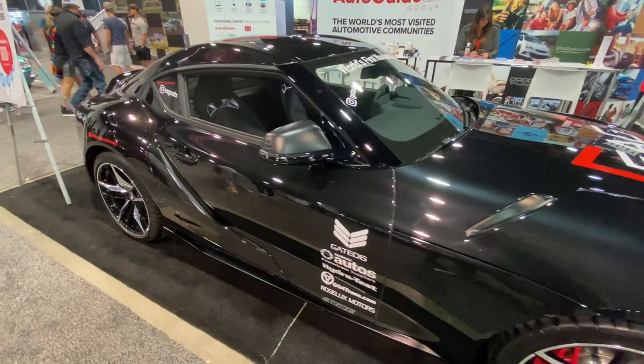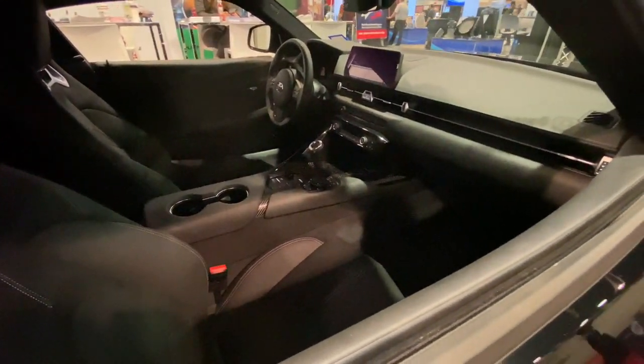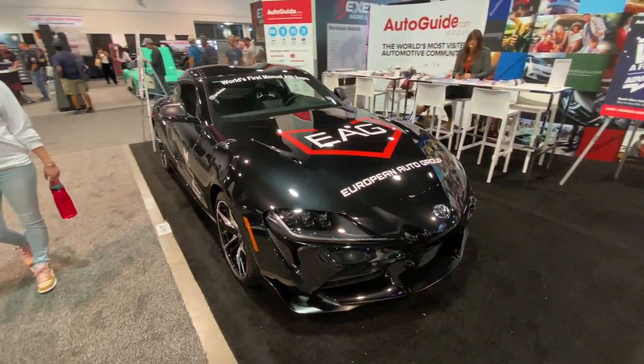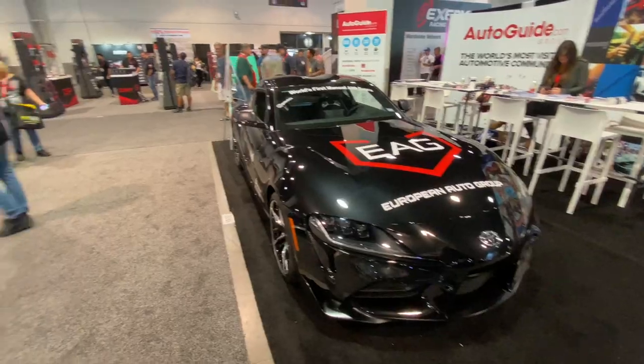All right, so we're actually here at the Auto Guy booth, and this is the first A90 Supra that has a 6-speed manual gearbox. Looks super OEM, so amazing. Great job to these guys here, European Auto Group. Let's go ahead and check out what else we find.